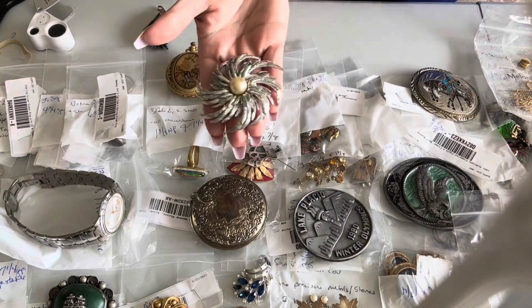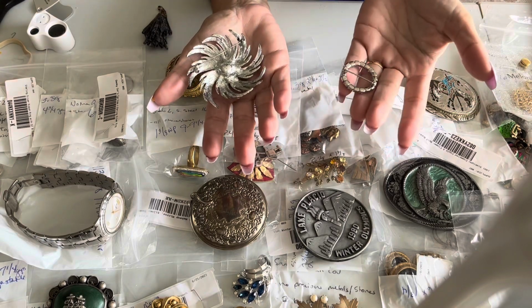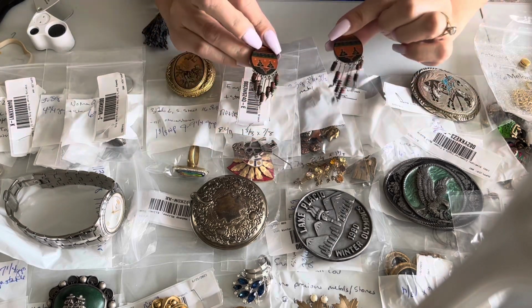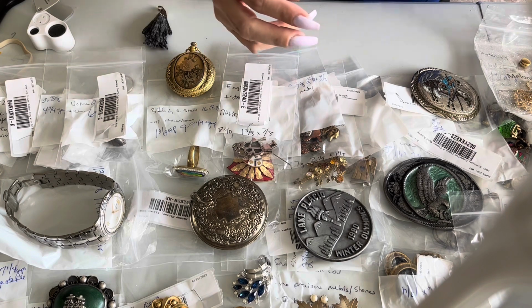I got this brooch. That brooch. The name on this one. No name. I can't see on that one so far. Earrings. So yes, I have lots of stuff here, guys. It's craziness. So, yeah, lots of things.